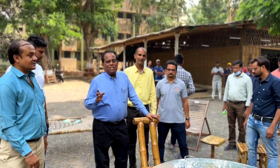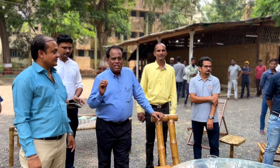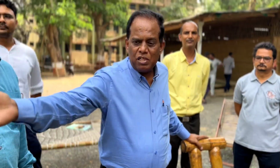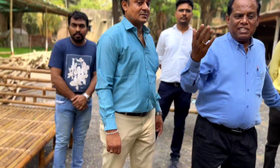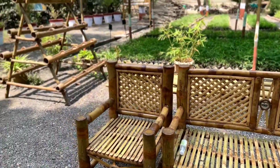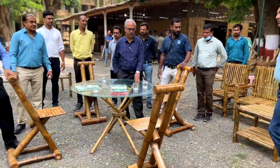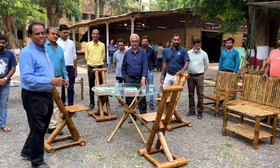The purpose of this video clipping is very simple. The purpose is to show how bamboo is used as a typical commercial industry. You can see various bamboo-based products like chairs, tables, a cart, even a small dining table, a teapot also. So all these things are very significant.